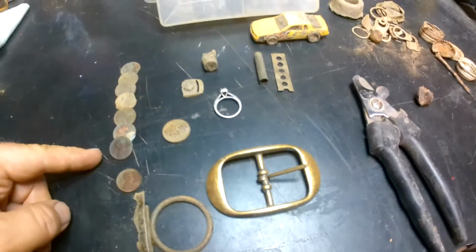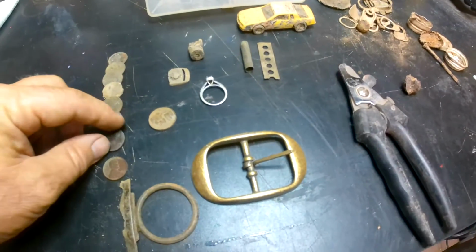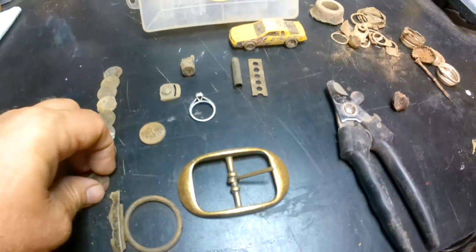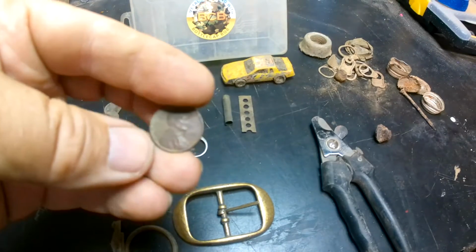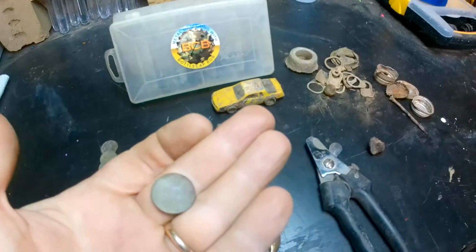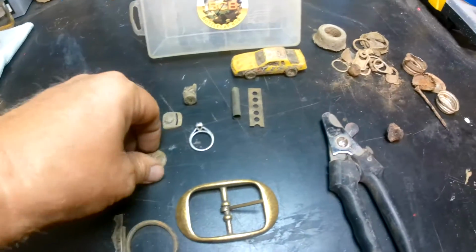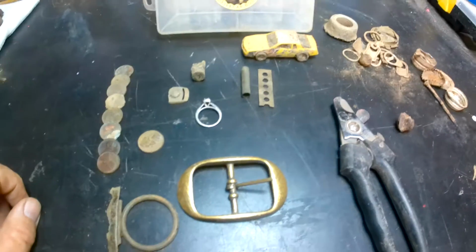Got just some regular old zinc pennies. I got a couple copper pennies in there too. The oldest one dating back to 1956. That's the 1956 Wheatie that we found at the corner of the house on the front yard. Got one nickel, not old, I think it's from 1988.